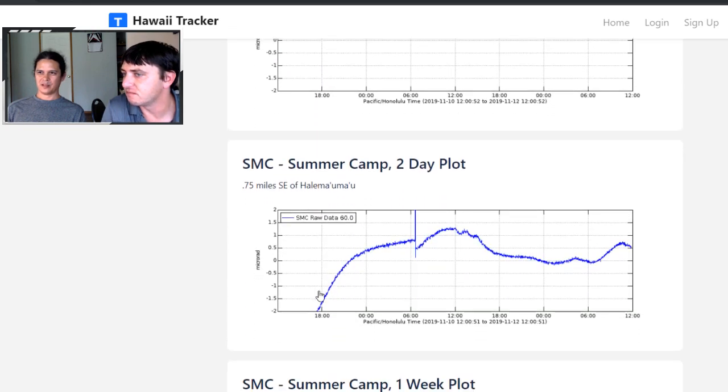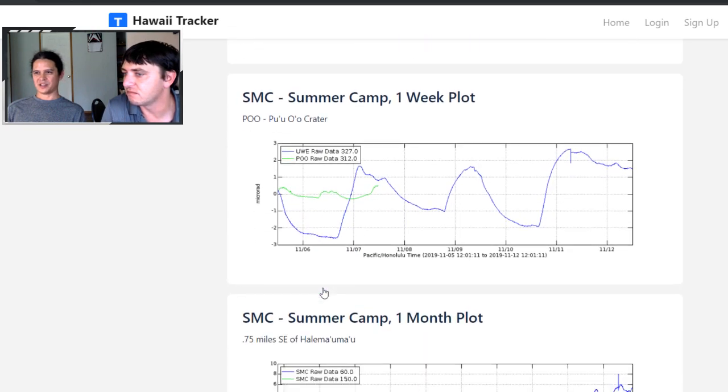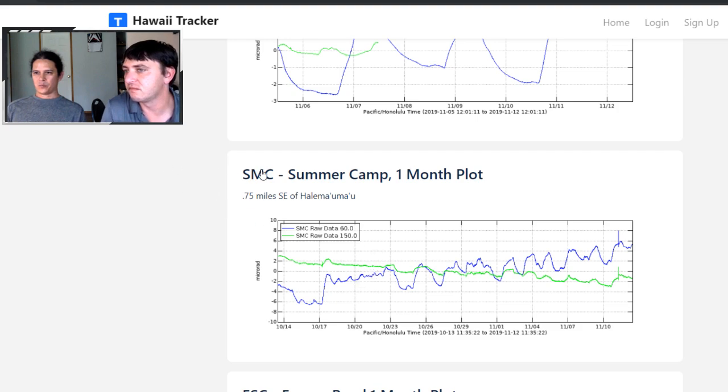So this is on the Hawaii Tracker page, and you can see that at the summit at the SMC station, Summer Camp, there are 2 lines, but they're both the summit components. The blue line is the one showing the more interesting thing, all those deflation events that Dana's highlighting. How many deflation-inflation events have we had in the last month? 1, 2, 3, 4, 5, 6, 7, 8, 9, maybe 10, maybe a dozen-ish. And that's not counting all those little ones embedded on top of each other within there.